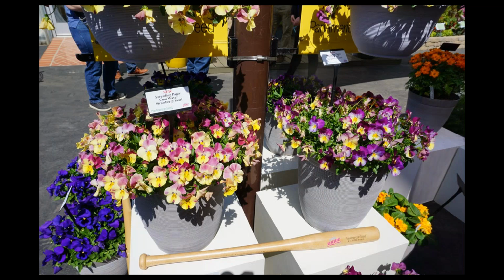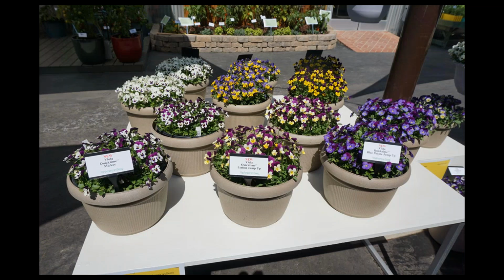Some cool season items from Pan American. They've added a couple of colors to the spreading pansy Cool Wave series, Strawberry Swirl and Raspberry Swirl. Also got a new viola series called the QuickTime series, which is, I think, pretty cool. A lot of these are reminiscent of the old Johnny Jump Ups, and I think that was kind of the intent and purpose here. So anyway, this could be something pretty cool for us.